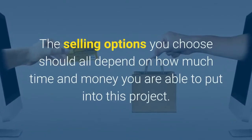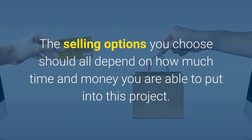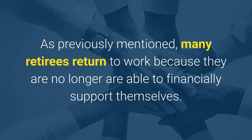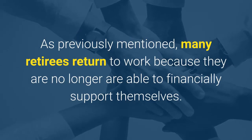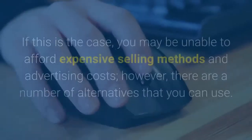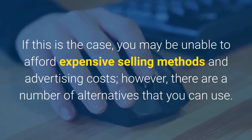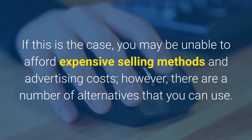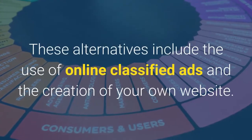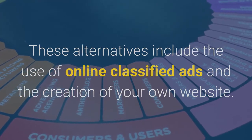The selling options you choose should all depend on how much time and money you are able to put into this project. As previously mentioned, many retirees return to work because they are no longer able to financially support themselves. If this is the case, you may be unable to afford expensive selling methods and advertising costs. However, there are a number of alternatives that you can use. These alternatives include the use of online classified ads and the creation of your own website.